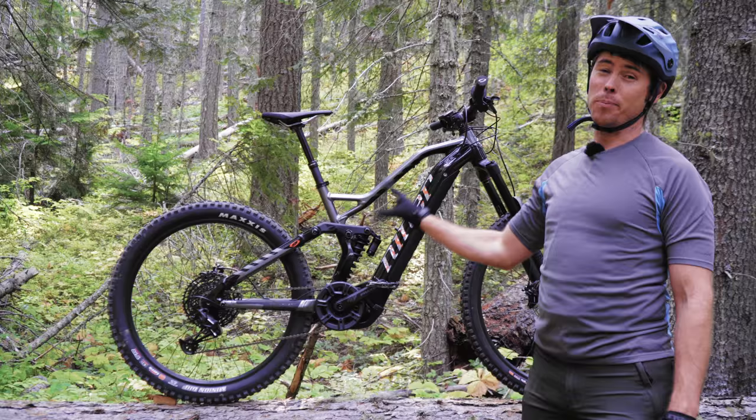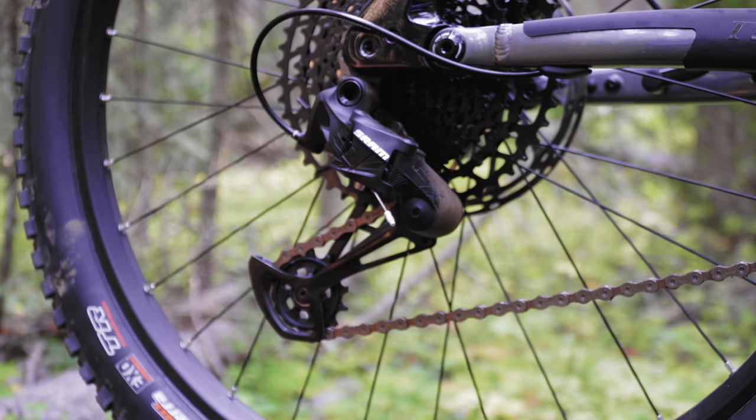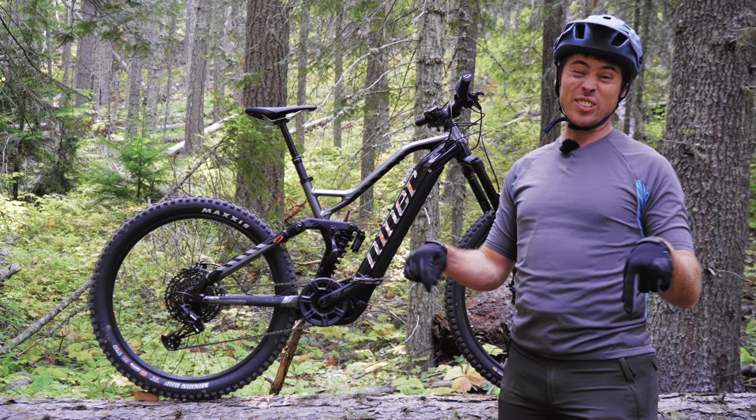The bike uses the Bosch CX power plant battery. I've never ridden the Bosch system, so I'm pretty excited. It's also fully SRAM'd out with SRAM brakes and a SRAM e-bike specific drivetrain. And I haven't ridden SRAM stuff in a long time, so this is a cool opportunity. Without further ado, the dirt here is looking amazing, so let's try this thing on the trail.